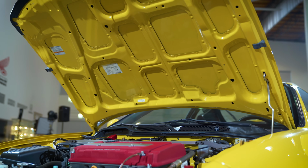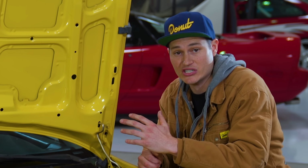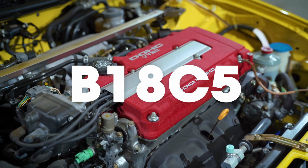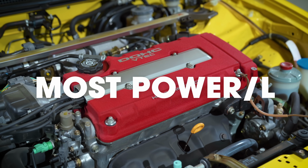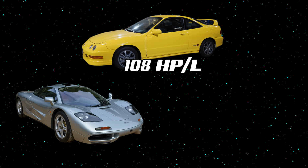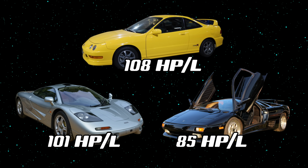Now, what made the VTEC especially sweet in the Integra Type R was that when it debuted in 1997, Acura pulled 25 more horsepower out of it compared to the Integra GSR. Now, this is a 1.8 liter engine that made 195 horsepower. That's crazy. It's the B18C5, and at the time, the Type R set the record for the most power per liter out of any naturally aspirated piston engine in the USA. That's 108 horsepower per liter. Just to put that in perspective, the McLaren F1 had 101 horsepower per liter, and the Diablo VT Roadster, my favorite car of all time, had a measly 85 horsepower per liter.